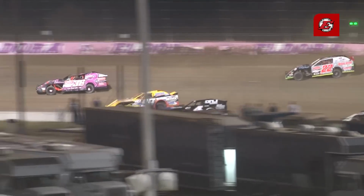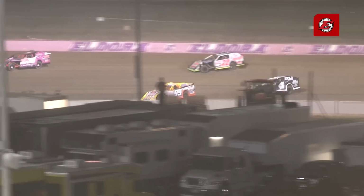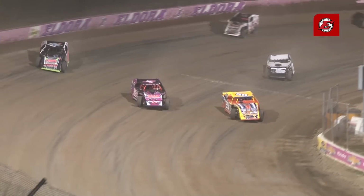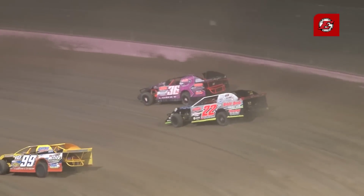Jimmy Dame to his outside. It'll be Matt Mevert. Mevert at 22 down the back straightaway. Now going to look to the outside of Chad Boone in 4. 2 wide, 2 deep. Here comes Mevert. Lomax, Mevert, Jimmy Dame, and Chad Boone putting on a show for the 2nd, 3rd, and 4th spot.